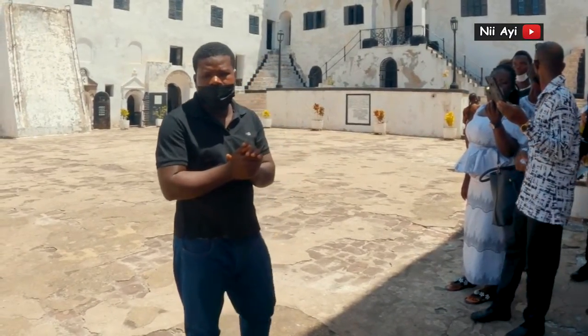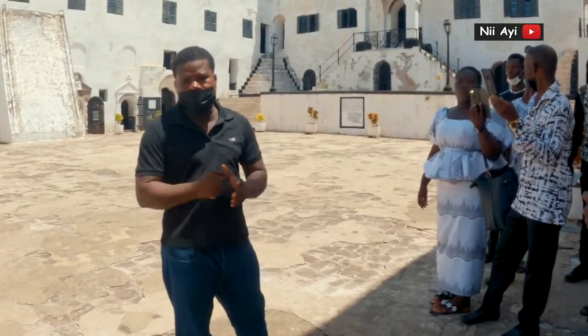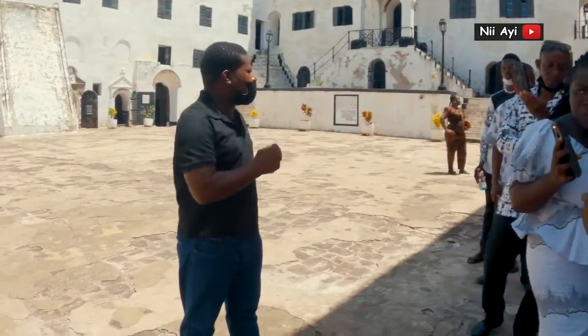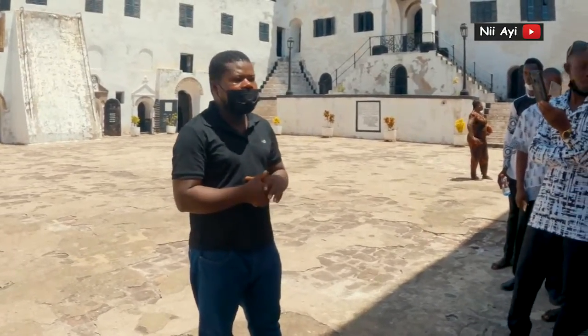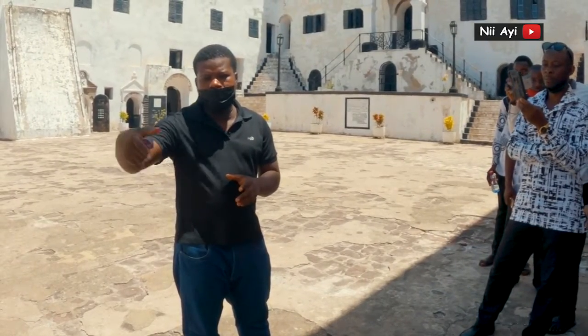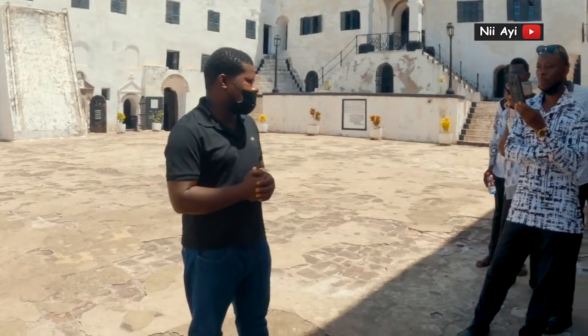Briefly, I want us to see how they got most of these captives into the slave dungeons. One of them was the Europeans. They captured some of them on their own, and this was forced capture. You may send your daughter to buy something, but by the time you realize, your daughter has been captured out of your sight.